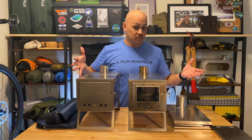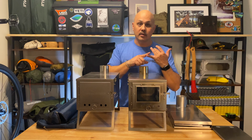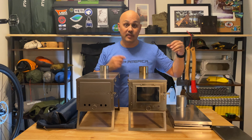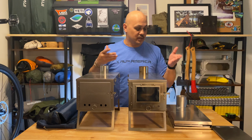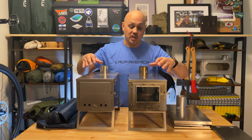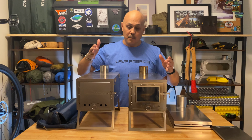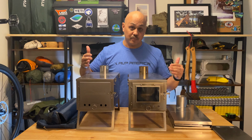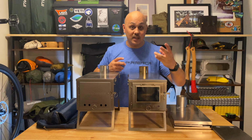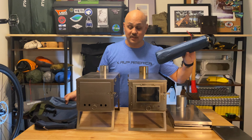They sent me a few of these stoves, and the really nice part about their stoves is, one, they're pretty affordable compared to some of the bigger brands out there, and they have a bunch of different little features. They have a stainless steel version, they have a titanium version, some with windows, some without, and the price points reflect that. But the best part is most of them fold up into this nice, neat, compact, lightweight package. And not only that, they give you carrying cases for them.